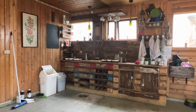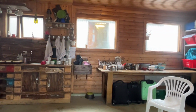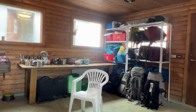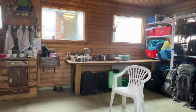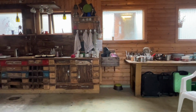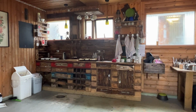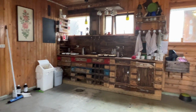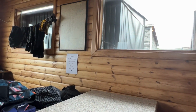So if you're ever at the volcano hut's campsite in Thorsmork, there's room to store your bags if you don't have to go with the bus yet and you still want to do a walk or something. And there's lots of cutlery and pots and pans and some stovetops and even a water cooker to make your food, which is pretty awesome. And also benches and tables to sit at if you want. Pretty great.